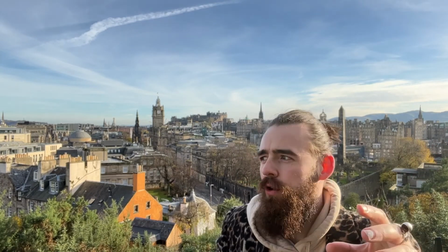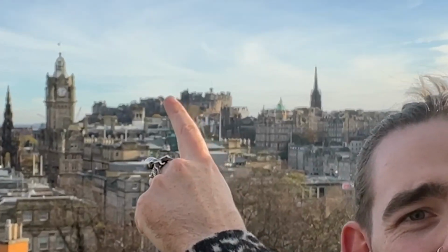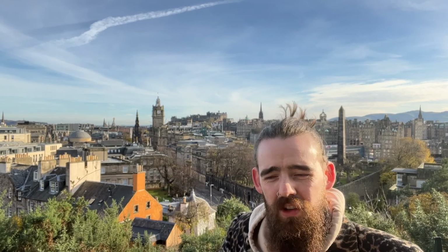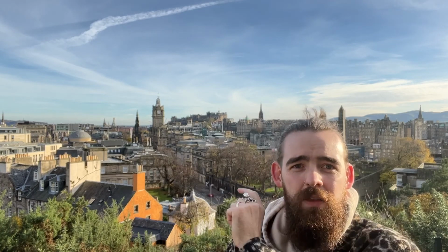So I'm here in Edinburgh again, a lovely November morning. And I just want to show you my personal favourite route to get from here to Edinburgh Castle, with as many photo opportunities as possible. This is just the most obvious tourist spots that you can do with some hidden secrets, but I want to hit all the main points.